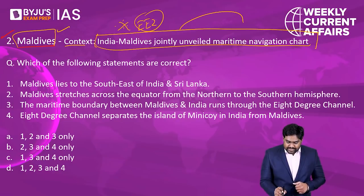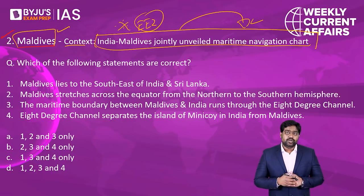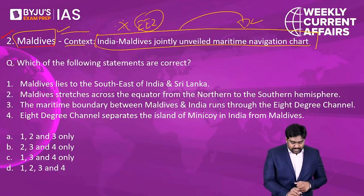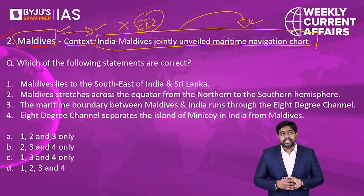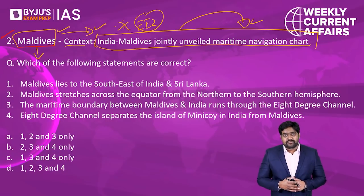This joint maritime navigation chart has been developed by using hydrographic surveys which were carried out through the technical assistance of India. That is why it's important to be familiar with the geography and location of Maldives, because Maldives happens to be a key partner for India in the Indian Ocean with regard to maritime security. So let's understand more about Maldives by taking a question and a relevant map.